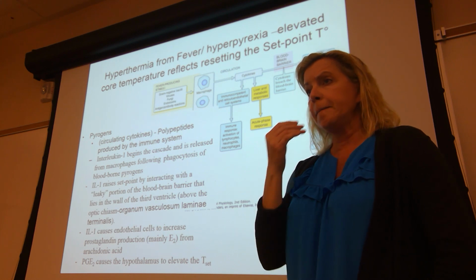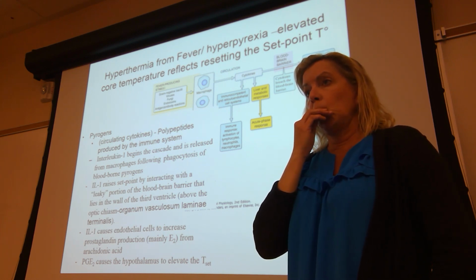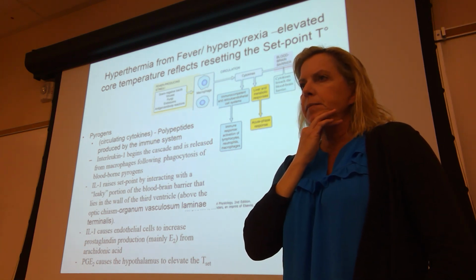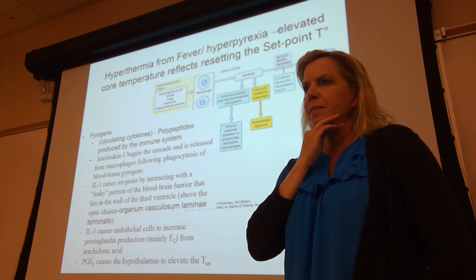Oh, you mean like by getting a cut? Like a scrape or something? A scrape, sure, a scrape. So, I mean, if you get a scrape, not necessarily you get a fever, right? Unless you get like infection or something.